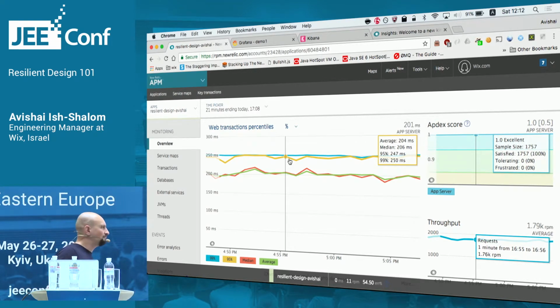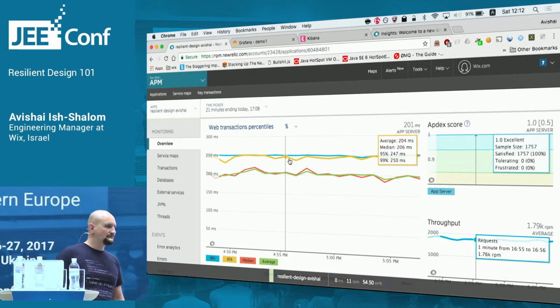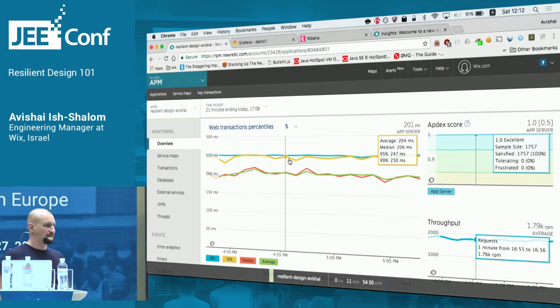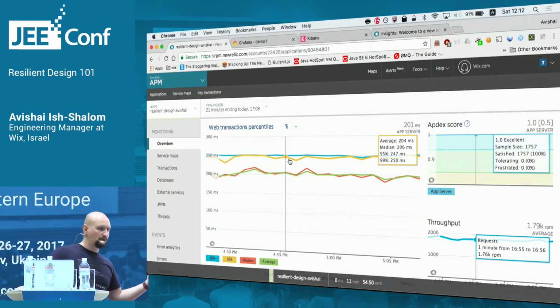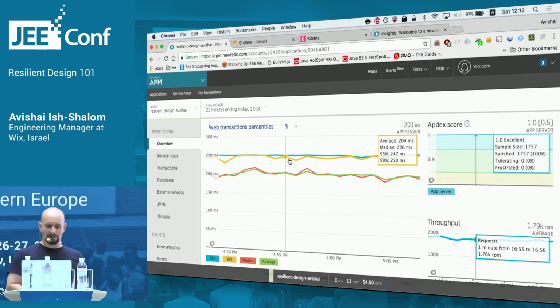So I called them back, and I told them, well, my service is fine. Maybe you should check your browser or your internet connection or whatever. They tell me, no, all of our monitoring systems say that your service is slow, and we get complaints from customers in the support center and that kind of stuff. You should check more. You should look at your other monitoring systems.